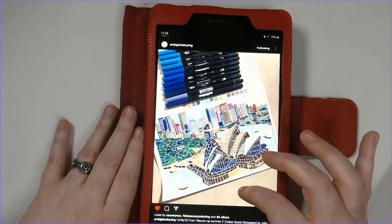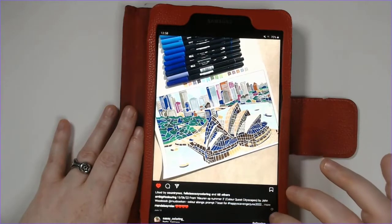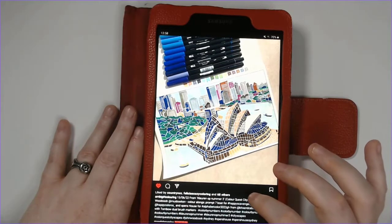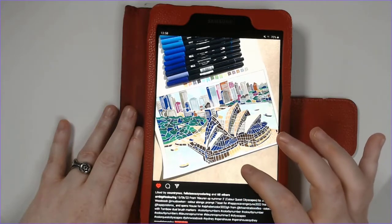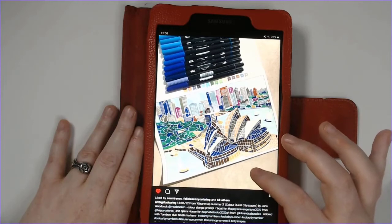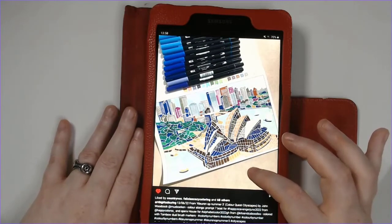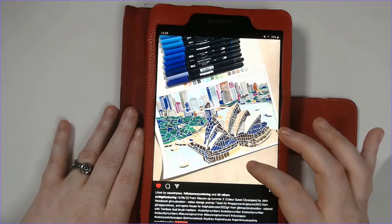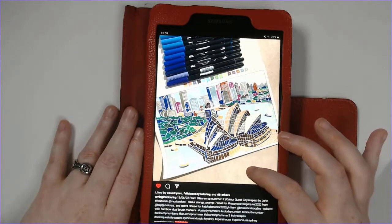From Amber Girl Coloring, we have Color Quest Cityscapes by John Woodcock. It's the Sydney Opera House. There we go. Very nice. I do enjoy the Color Quest books very much. I don't think I had the Cityscapes one. Oh, she did that one in Tombows too. Oh, that turned out really nice. Love the colors.